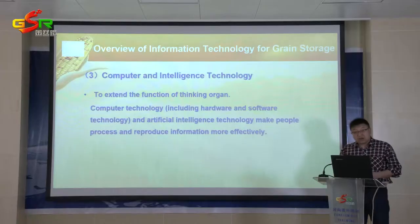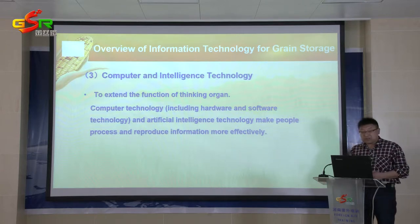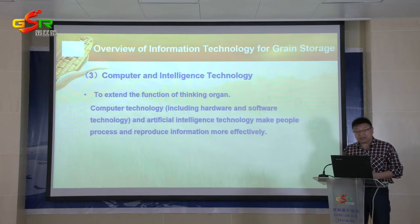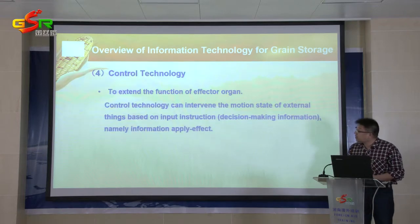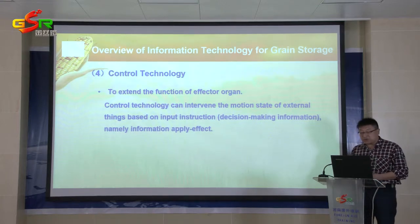The third, computer and intelligence technology. To extend the function of thinking organ, computer technology and artificial intelligence technology make people process and reproduce information more effectively. The last one, control technology. To extend the function of effector organ, control technology can intervene the motion state of external things based on input instruction, namely information apply effect.